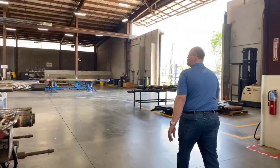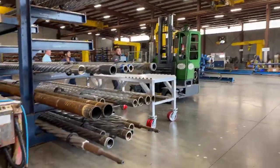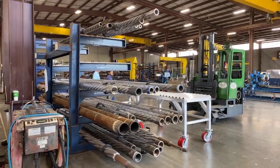Hey, can you do me a favor real quick? Take the crane and put one of them 4 3/4 on the outside so we don't have to walk on the other side.